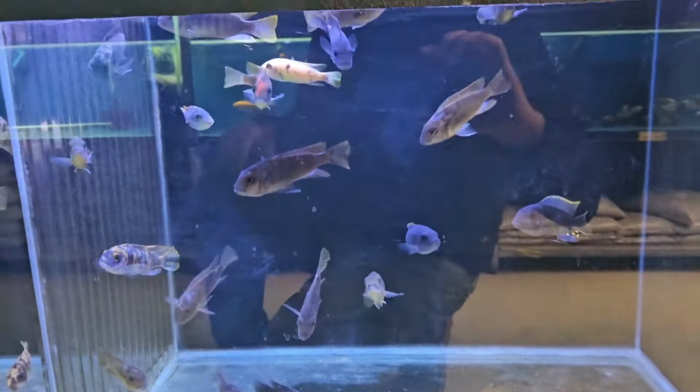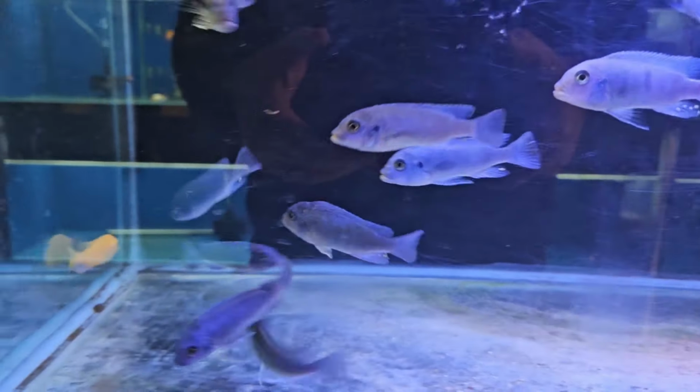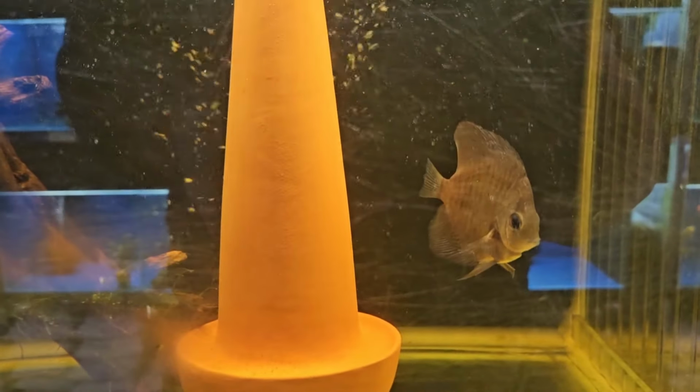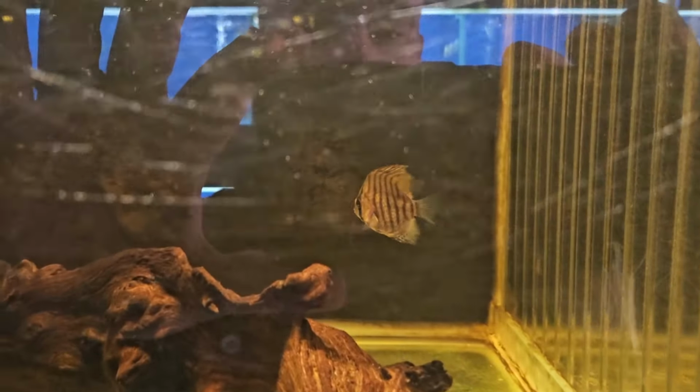I find they're a lot more popular in Gauteng than down here in the Western Cape, although years ago I knew a breeder here that had his whole backyard enclosed in greenhouses and tents and aquariums everywhere with his mbuna fish. Discus, I like discus personally. I haven't kept them in a very long time. They require big tanks. You don't want anything less than a 55 gallon, 75 and up is better.